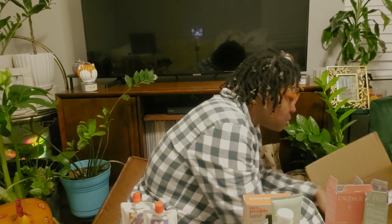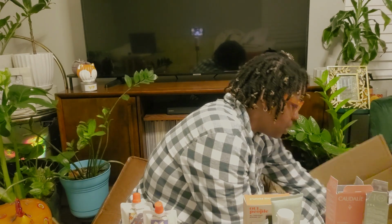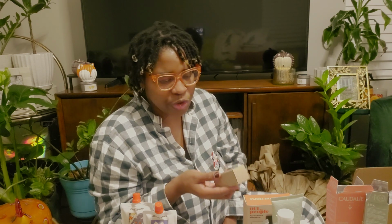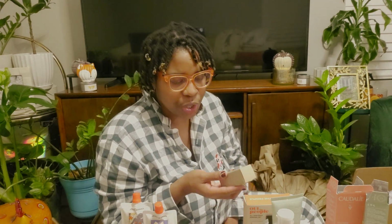This is also plant-based fragrance. So for somebody looking for something that is not chemical. There you go. Now I also got something else now that I think about it. Okay, here it is. It's the 100% pure organic argan oil. I did get that in the travel size.